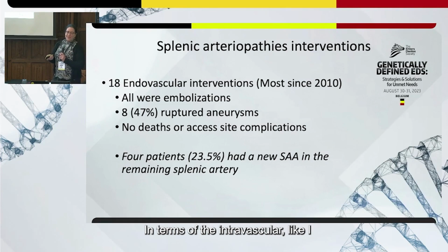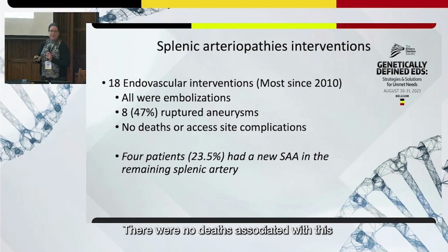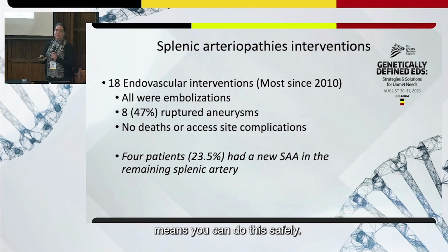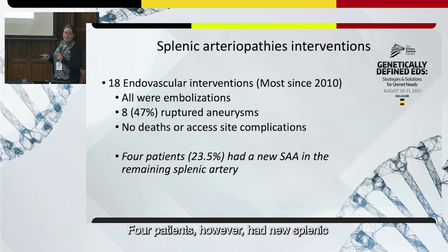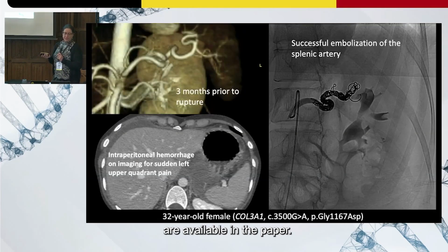In terms of the endovascular, like I said, all of them were embolizations. And of those, you can see that half of them actually had ruptured splenic artery and underwent successful embolizations. There were no deaths associated with this procedure or access site complications. And this is really relevant because that means you can do this safely. Four patients, however, had new splenic artery aneurysms in whatever portion of the artery that remained unembolized. So that's also educational in terms of knowing what kind of follow-up is needed. And again, similarly, the data are available in the paper.